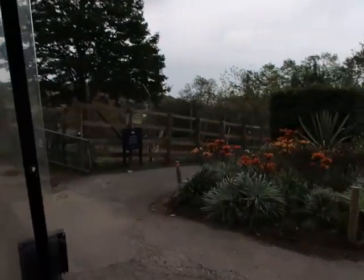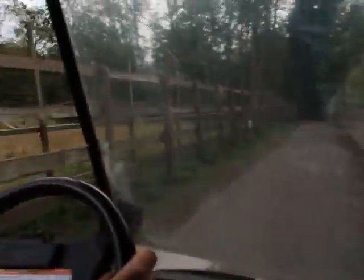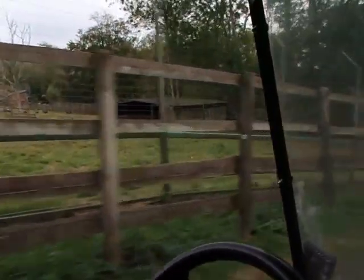Buggy route just down to the right. Ooh. Oh, it's a bit of a hill to come, guys. Oh, Billy, slow down. Got all the baboons. One here, driving.